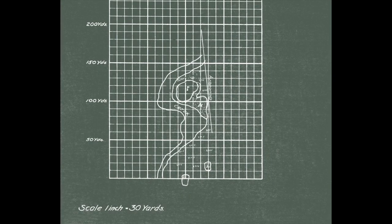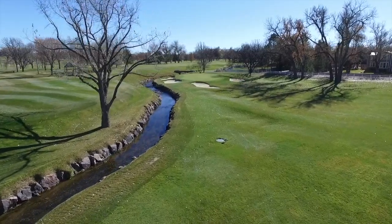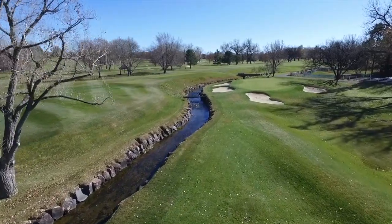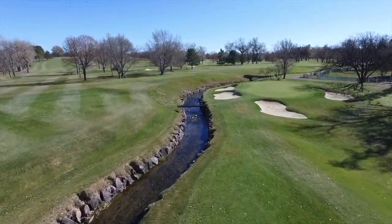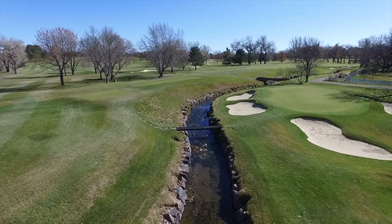This is Flynn's original drawing of the 15th green. As you can see, the creek was considerably wider and came quite a bit in front of the green. There will also be an acoustic element to this. As an example, between the 15th green and the 16th tee, there'll be a drop down of ripple rocks where it'll just create a nice acoustic sound. This is a picture of the Denver Country Club Creek, just giving you an example of what it might look like. It won't be this wide, but the general concept is what I'm trying to get across here.